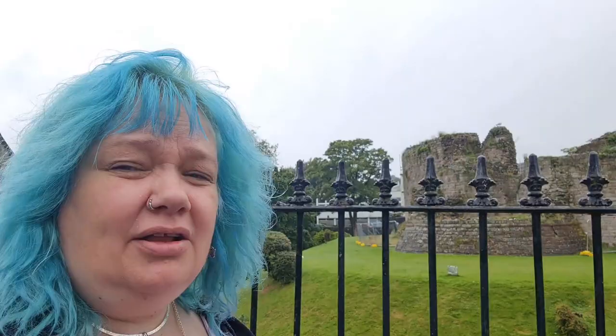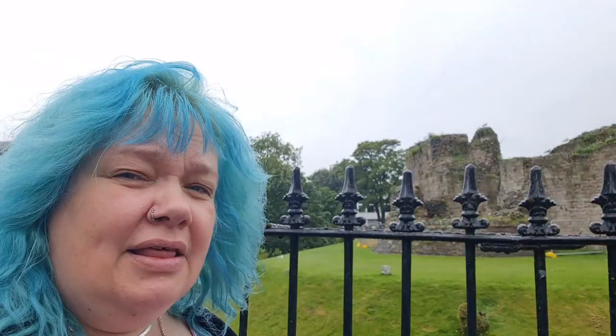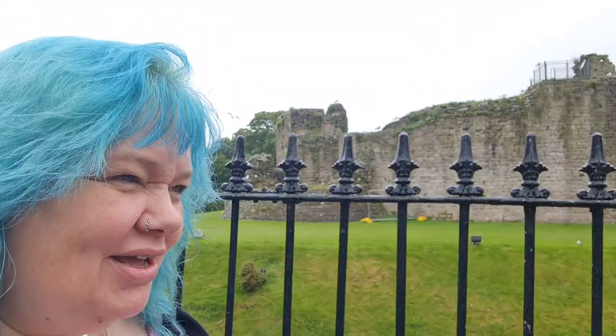So we're now walking past Rothesay Castle. It would have originally been built in the 1200s, but obviously there would have been various strengthening works done over the years. The castle is currently closed for a wee bit of refurb, but we'll try and get some nice shots of it for you. It's a really quite pretty part of town.